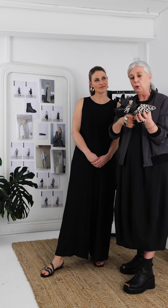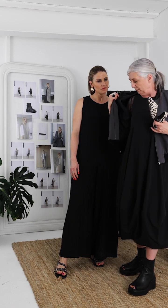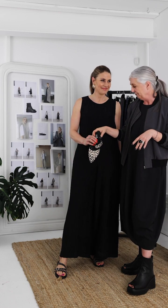It works so well with a pair of jeans, but then completely goes out to dinner or to a wedding. It's one of those shoes that, depending what you put with it, it's a go-to little basic. And you can imagine if Megs put a little crop black jacket on with this, or her black layering, just to pop the animal as the shoe with this gorgeous jumpsuit, how cool would that be?